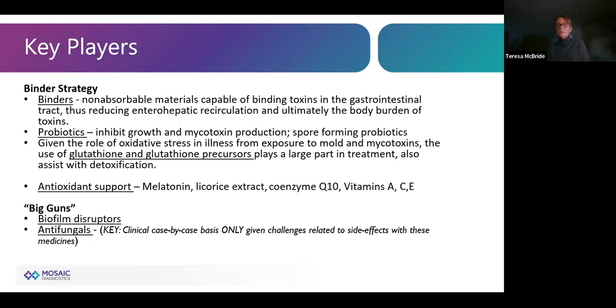And then sometimes that's all that's needed, right? We assess the foundations of health, and then we work to bind and eliminate the mycotoxins. And sometimes additional things are needed. I kind of think of these as, quote, the big guns. So sometimes we need to disrupt the biofilm, which is holding the mycotoxins and other toxins, in particular heavy metals as well. And then often effective is the use of antifungals.